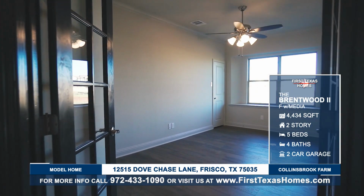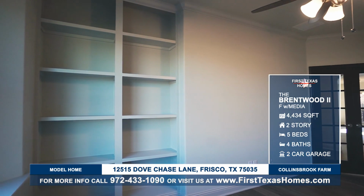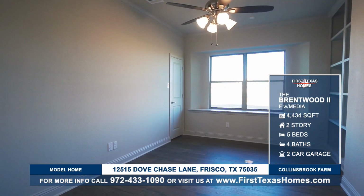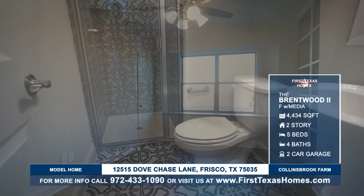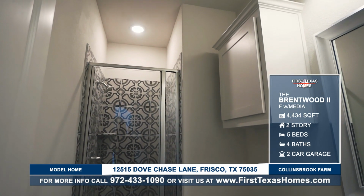Tucked behind the staircase is the private study with double French doors, crown molding, built-in shelving, and beautiful windows with sitting bench, making this a perfect home office. Also, adjacent from the private study, you will find a full powder bath with shower.